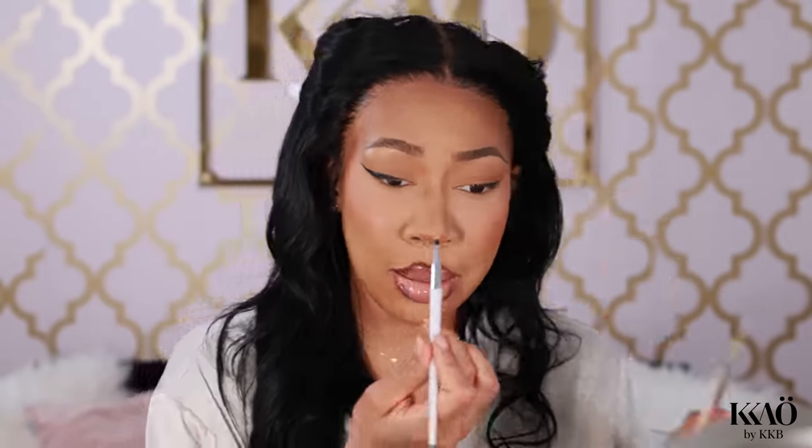Now I'm just gonna go in with the Morphe setting spray. Guys, setting spray is life. Setting spray is so important because it just helps your makeup to look more like skin. It gets rid of the powdery look. Y'all see how this just looks like skin? Yeah, so I'm gonna do mascara now.